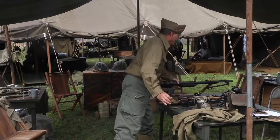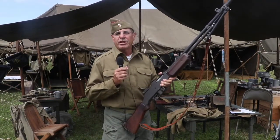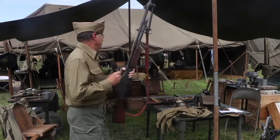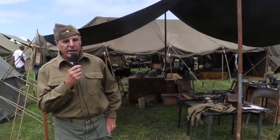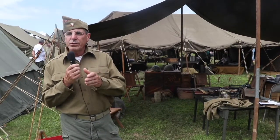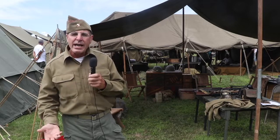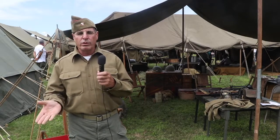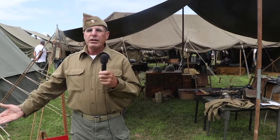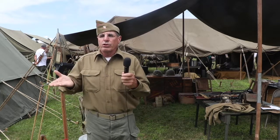Of course, then we have the BAR, which is the Browning automatic rifle. This weighs 20 pounds in itself, so it's a heavy piece of equipment. Of course, the engineers, our main job really wasn't infantry. We were responsible for building roads, constructing things, laying mines, but we were also in charge of blowing things up. So we would blow bridges up, we would tear up roads, we would hinder the enemy, but we would keep our troops moving forward. And then if we weren't doing engineer type of duties, we would be regular infantry. So we were trained to that capacity also.